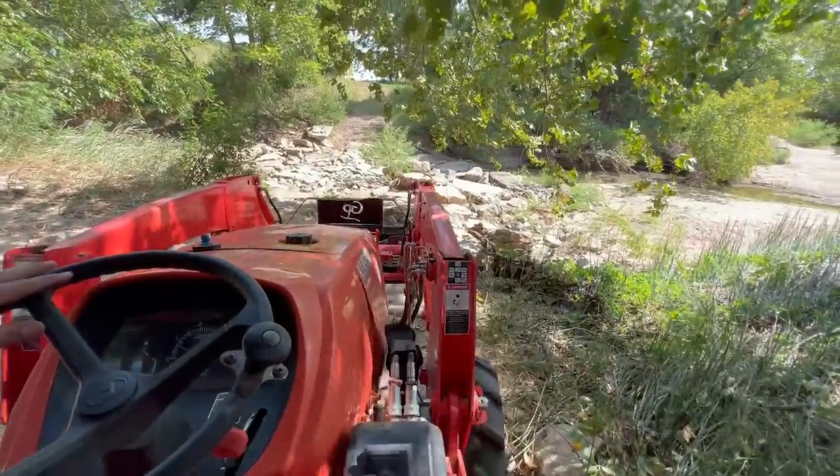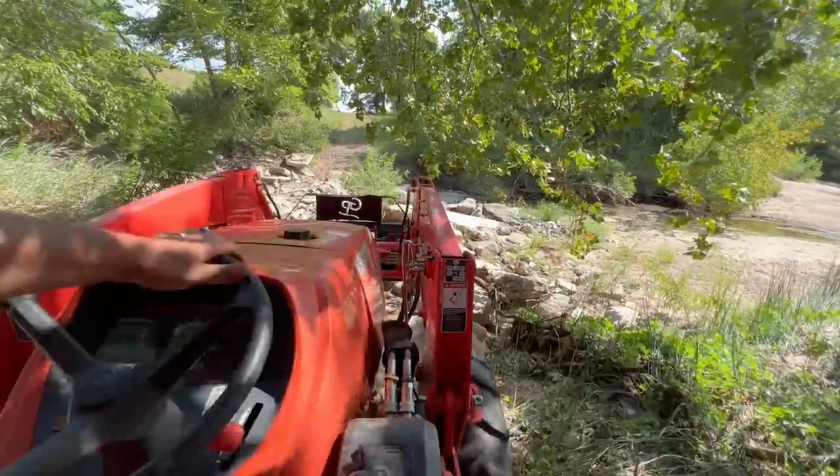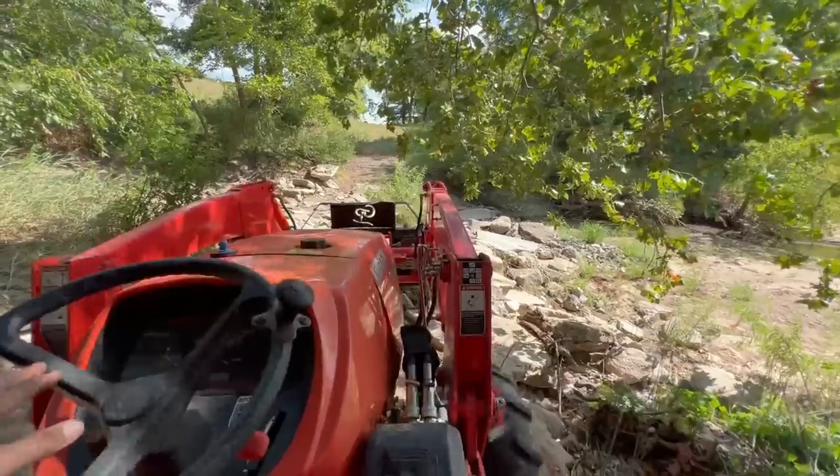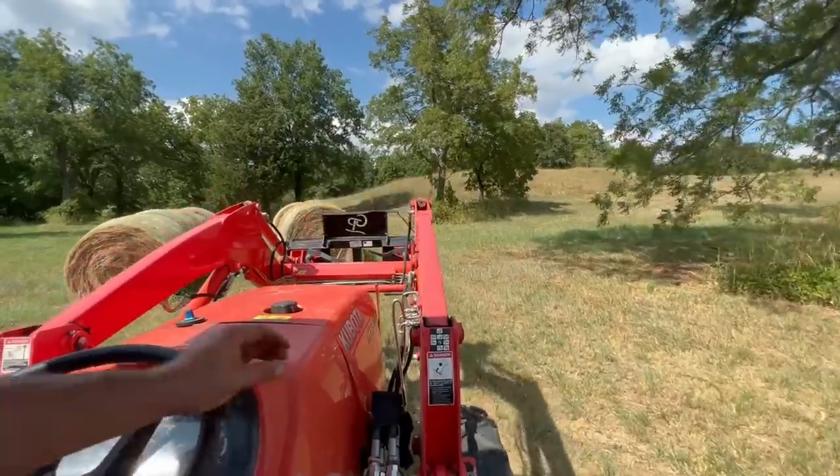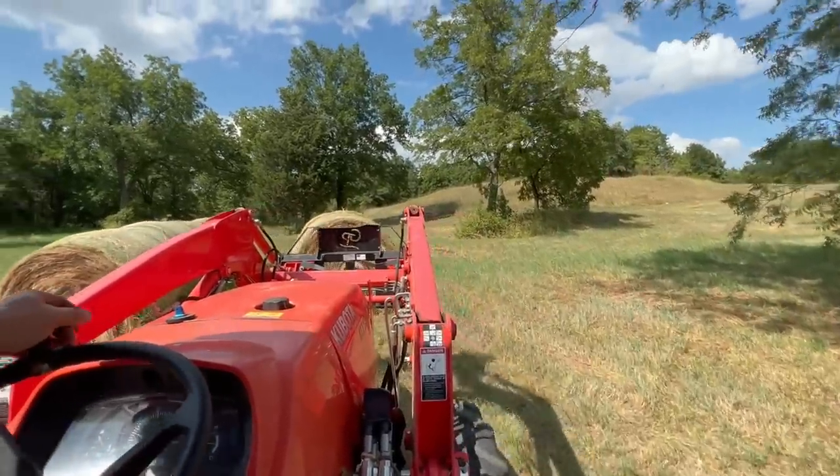Now this is a pretty spooky little creek here. We're going to take these over to the goat, our place.